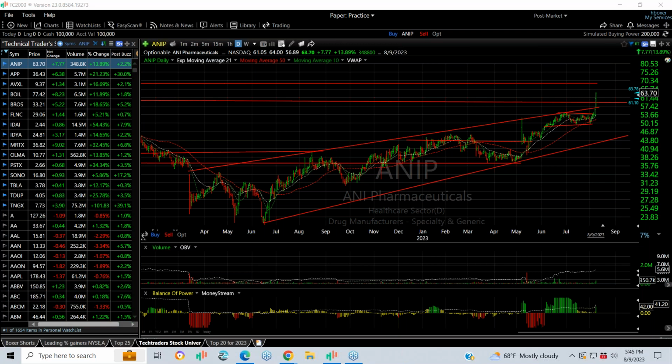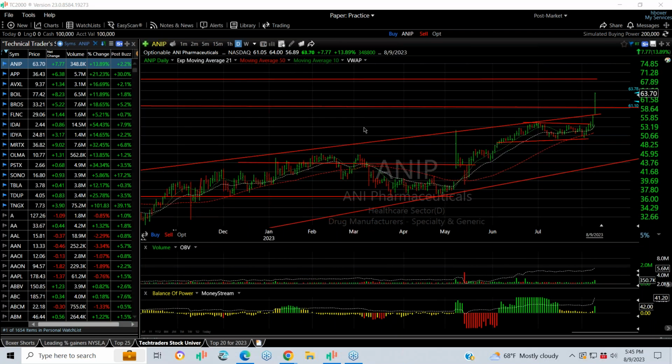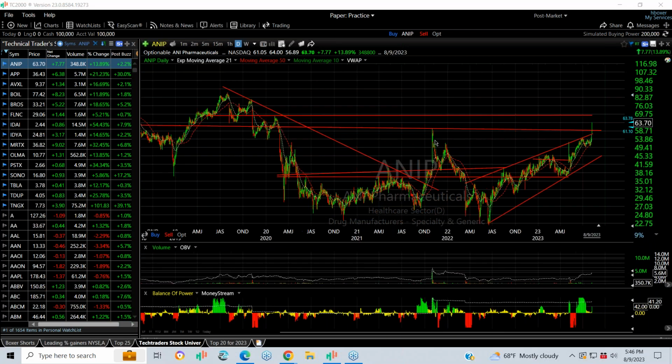biotech stock, which popped today big time from 56.89 to 64, finished just a quarter off the high at 63.70. 7.77 was the gain, 13.9% was the percentage gain, and the stock popped and broke out into multi-year high territory. It looks like a 3-year high. There's some resistance at 69.75, 70 my next target. Following that, I would look for high 70s.